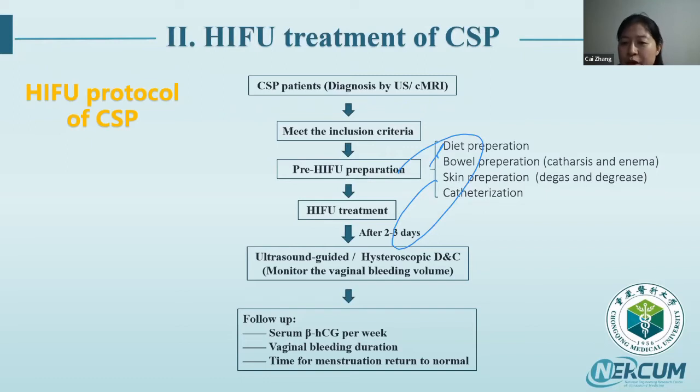For bowel preparation, we can do the catharsis and also the enema. Enema is not standard or compulsory. We also need to do the skin preparation, including degassing and degreasing, and also the catheterization before the HIFU treatment.